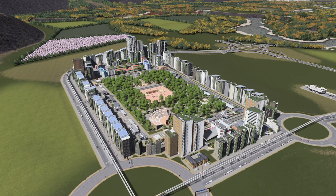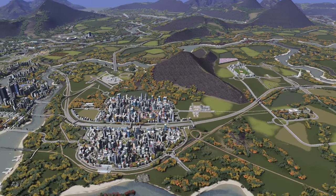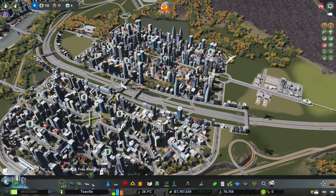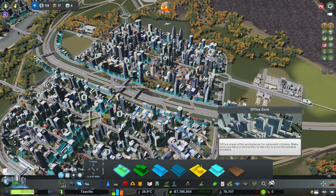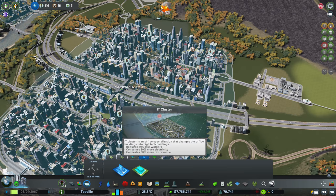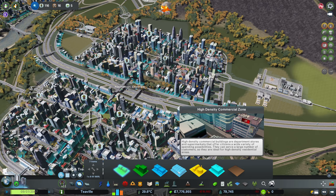Now, I've done a lot of research as to what sort of buildings and jobs we can use to try and fill those needs. If at any point I'm saying anything wrong, please let me know in the comments below. I've tried to do the research, tried to get this right, but from my understanding, we can have office zones, as it says there at the end. Therefore, for educated citizens, make sure you have a university in the city to provide suitable workers. Now, I'm assuming that also applies to this one here, which is IT cluster. So it's high tech buildings, which give you the really tall looking buildings. I love the look of those. And I believe as well, high density commercial is also good.